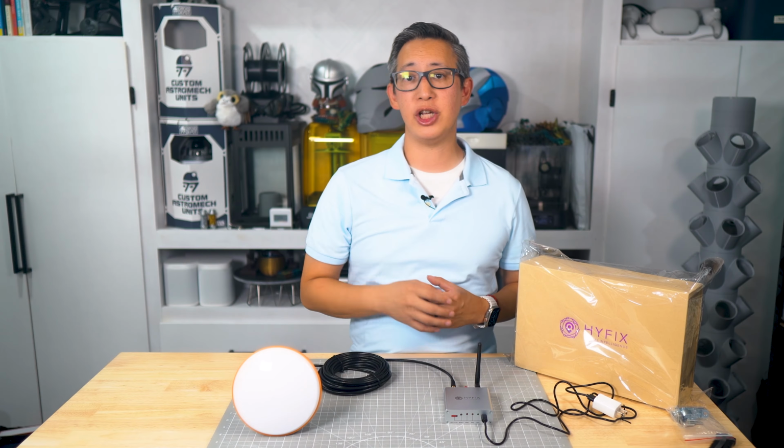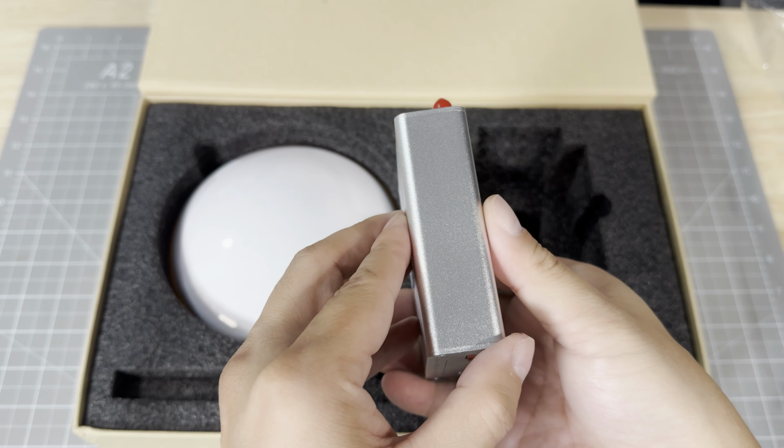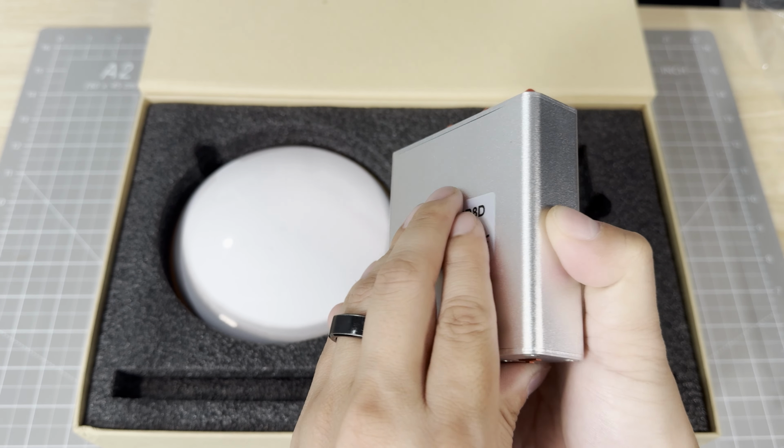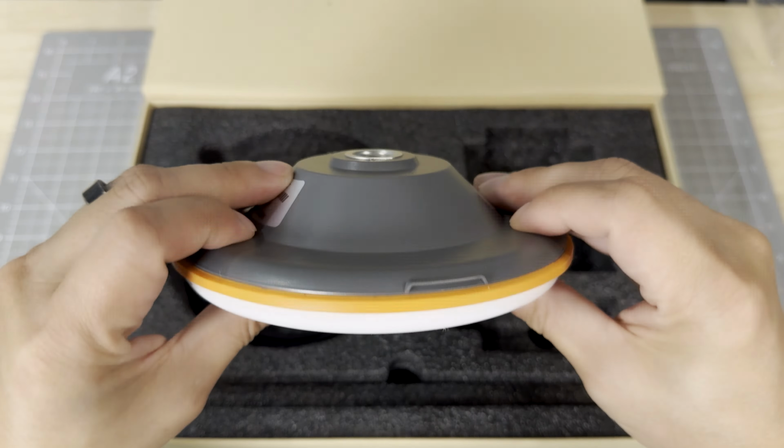Now, all of the Geodnet hardware is made from high-quality plastic and metal. In fact, the casing of the base station itself is made of durable metal, which not only looks premium, but also helps with heat dissipation. In addition to that, the antenna itself is made completely of plastic, but a very high-quality plastic.